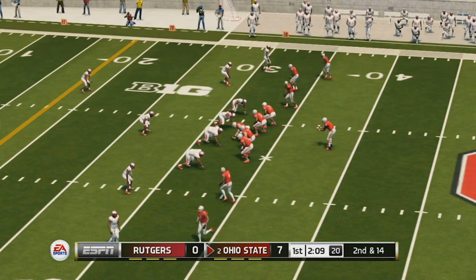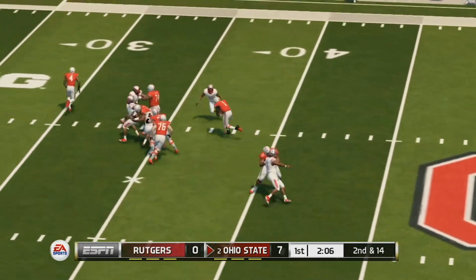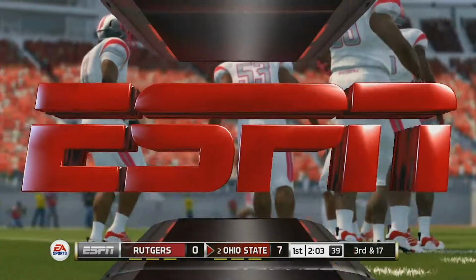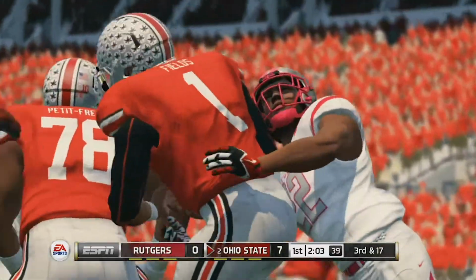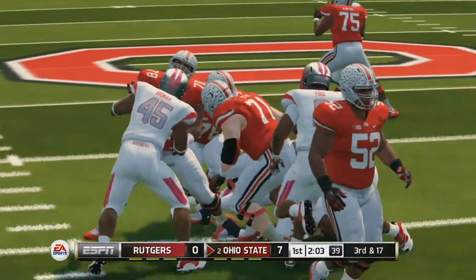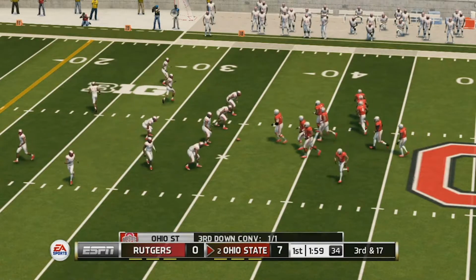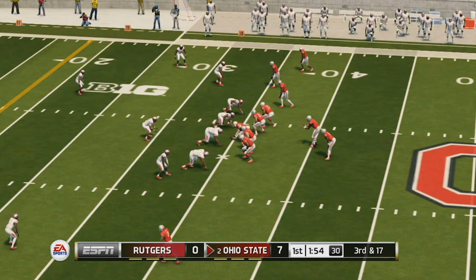From the 32-yard line. Second down. Now he tries to buy some time, and the offense picks it up, and he's taken down at about the 35. Close one there. Maybe the ball carrier will try a little harder to secure the ball next time. Ohio State up 7 points.